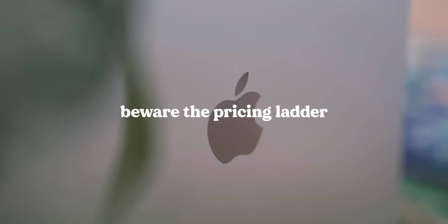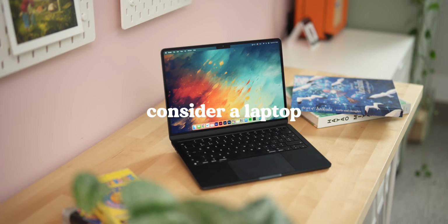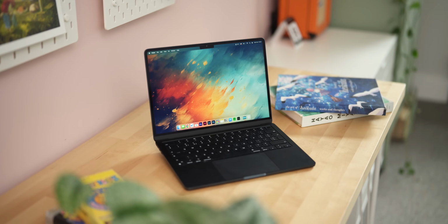Fourthly, you need to just be aware of Apple's pricing ladder, because as soon as you add a bit more storage or something like that to an iPad, you're going to cross over with the next one, and it's really easy for costs to spiral out of control. And lastly, you should absolutely consider a laptop or a MacBook if you're looking at spending this much money, because they're going to cross over again in terms of pricing, and a laptop or a MacBook might actually serve you a little bit better, so keep that in mind as well.